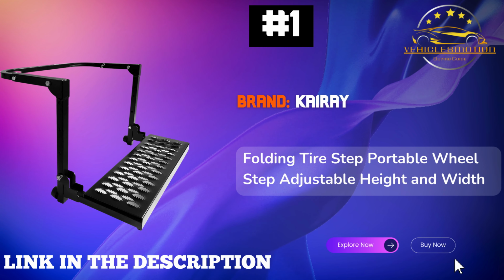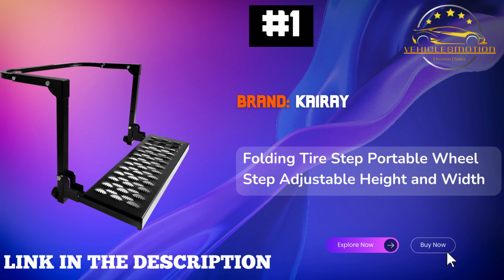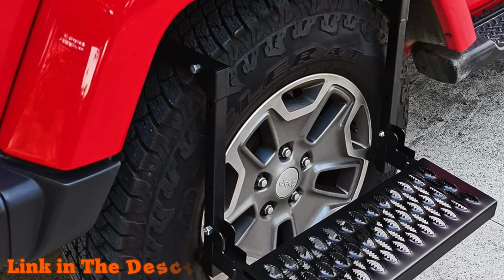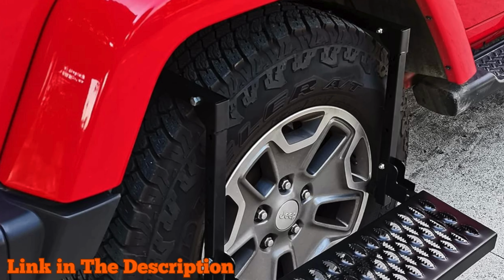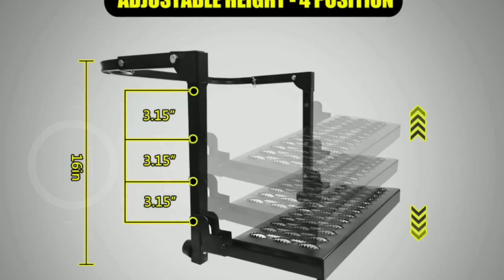Number 1. KAIRAY heavy-duty folding tire step. Looking for a reliable solution to reach high areas of your truck, SUV, or RV? Look no further than the KAIRAY heavy-duty folding tire step.